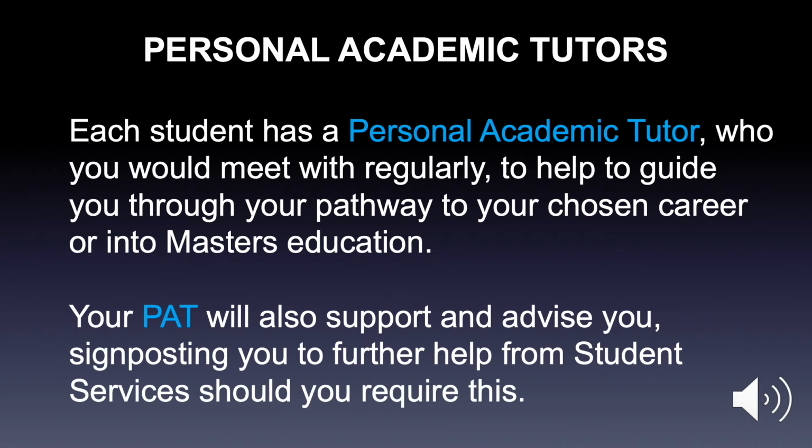If that's sounding a little confusing, there's no need at all to worry, as we work closely with every single student through personal development skills to ensure that you are on the right pathways for your chosen career. Each student also has a personal academic tutor. You would meet with them regularly and they will help to guide you through. Your PAT will also support and advise you on other areas and signposting you to further help from student services should you require this. So this might be areas such as accommodation or finance.